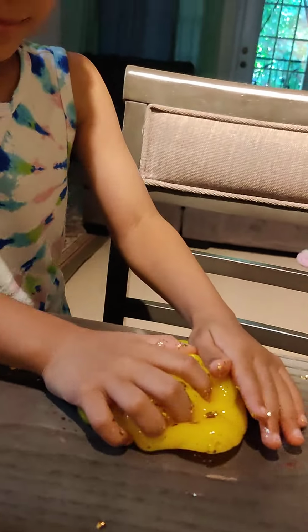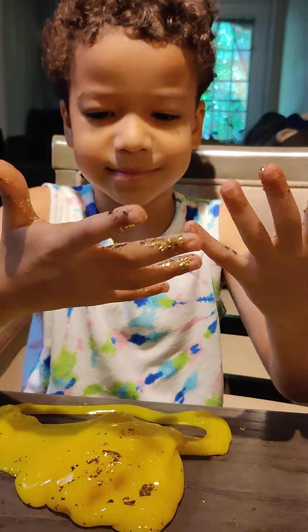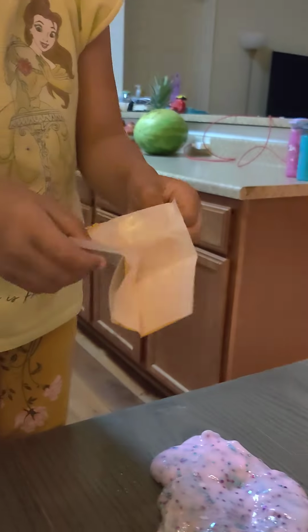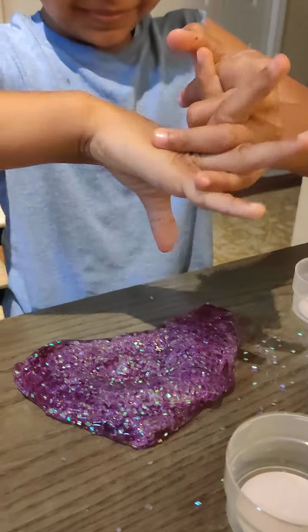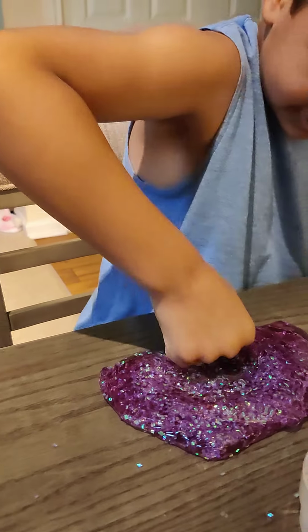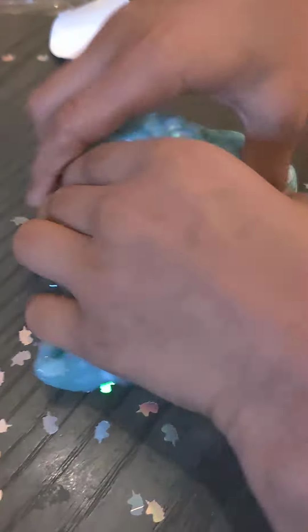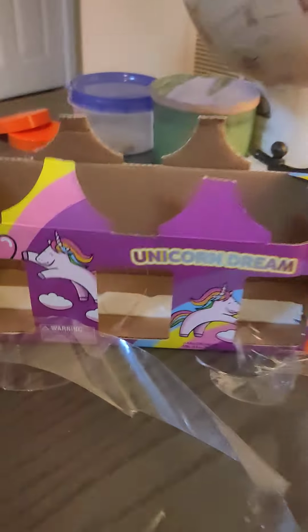Look at Mickey's hands. Let me see your hands. Oh my goodness. Foof's going in for more gold. Does it hurt when you do that? No. Don't break the table. And Idris's area is basically a unicorn dream. There's no impact now. Super fun.